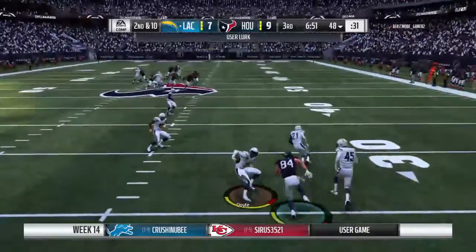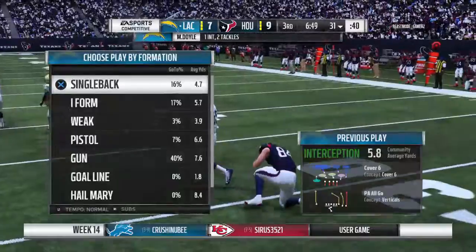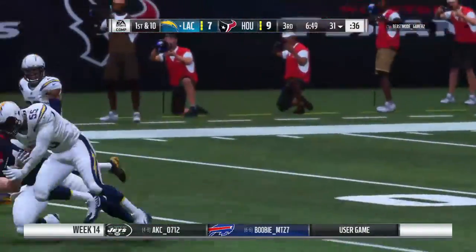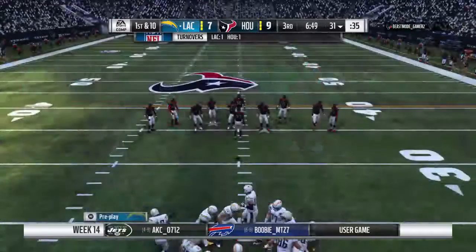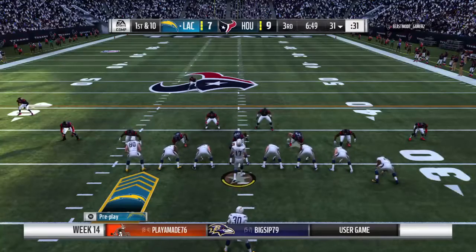Here's Watson. Into heavy traffic, and it's intercepted. Picked off near the 29. And his guys are going to take over at the 31-yard line. First possession of the 3rd quarter, an interception, so maybe a second-half tone setter. Indeed, and not the tone they wanted to set.